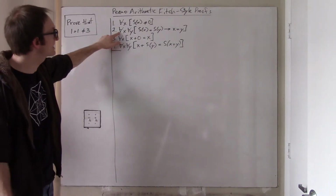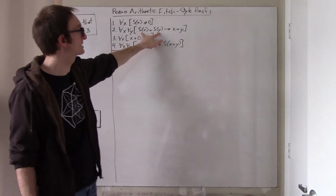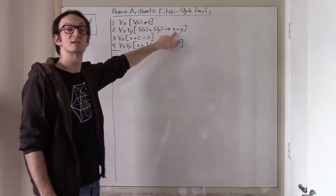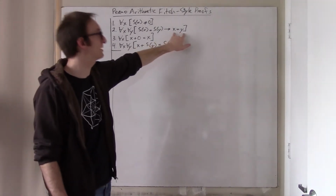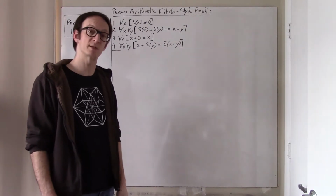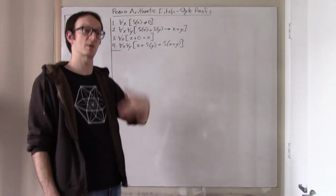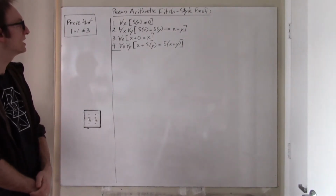Then there's this one. This says that the successor function is 1-to-1. If 2 numbers have the same successor, then they must be the same number. Some people find the contrapositive of this easier to reason about. The contrapositive is if 2 numbers are different, then they have different successors, which is how the successor function works. It's supposed to give us the next number. So 2 different numbers can't have the same successor.